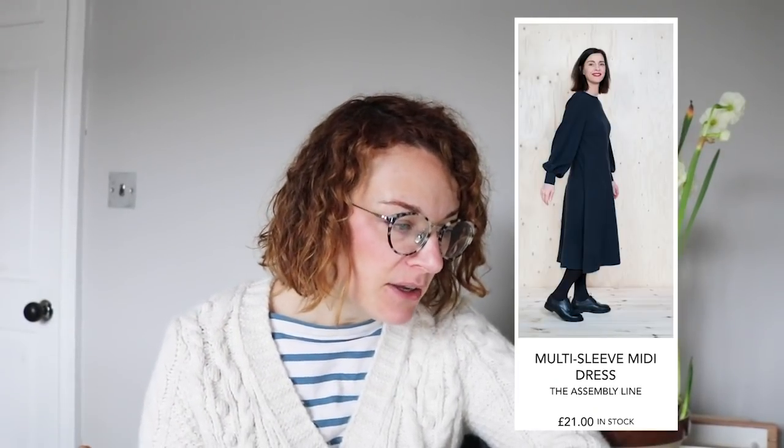Right, next pattern, this was a December release as well. This is the multi-sleeve midi dress from the Assembly Line. I really like this, and I thought I'd put it in because I think this shape is really flattering on lots of different body types. I also think it's such a classic shape that it will never go out of style.